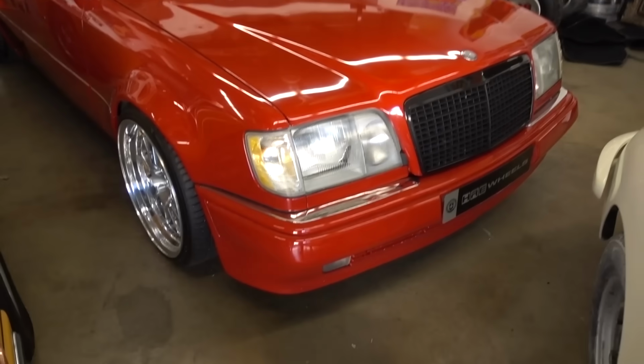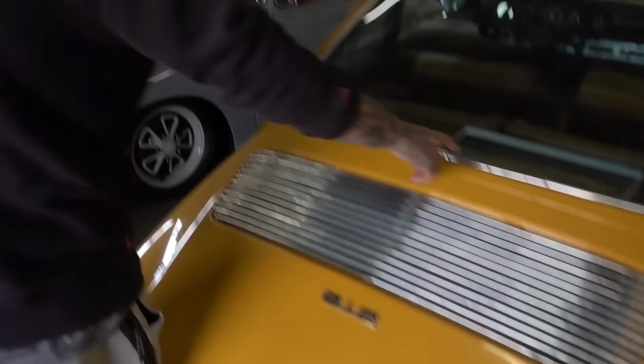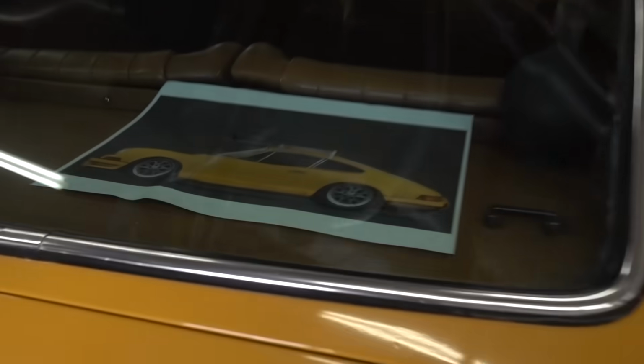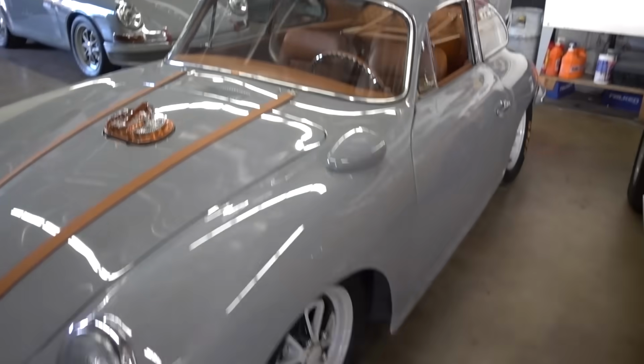This is one of my favorites. This is a really rare red 500E car I'll never sell. Oh, I love these. This is a new project too. That's kind of how it's going to look. It's like a California style surfer deal. And of course, these two things, the two old ones that broke the internet, basically.